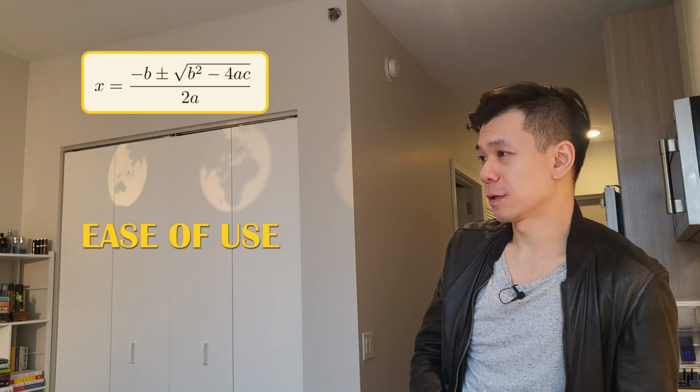Was I a little bit too harsh on the quadratic formula in that last round? Perhaps I was. But I think it has a good shot of doing well in this round when we evaluate it on its ease of use. Because frankly, if you have some facility with squares and square roots and basic arithmetic, the quadratic formula should be a walk in the park for you.